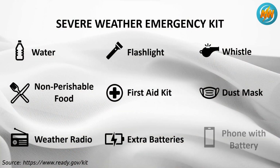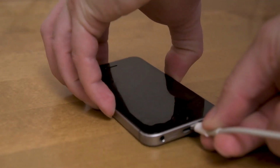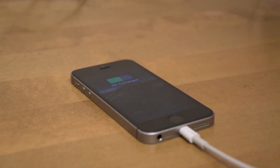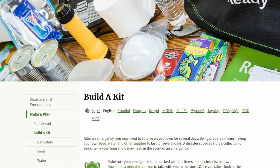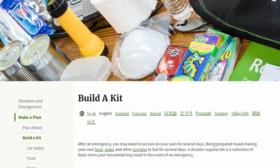Do you have a cell phone with chargers and a backup battery? This is all very important. You want to ensure that your smartphone is capable of remaining on so that you have a way to communicate with other people when service comes back. For detailed information on an emergency supply kit, go to ready.gov/kit.